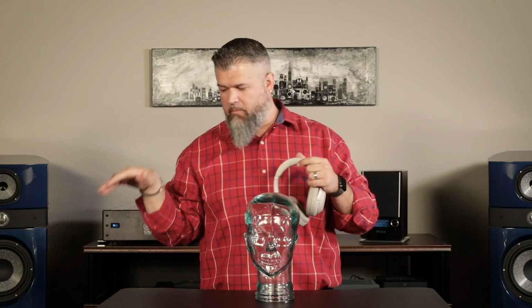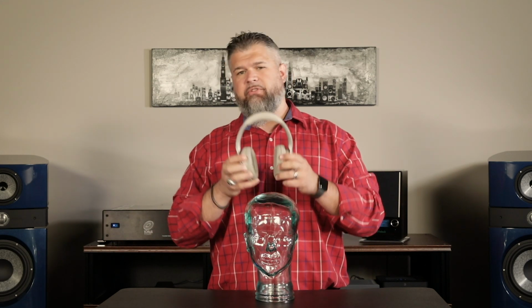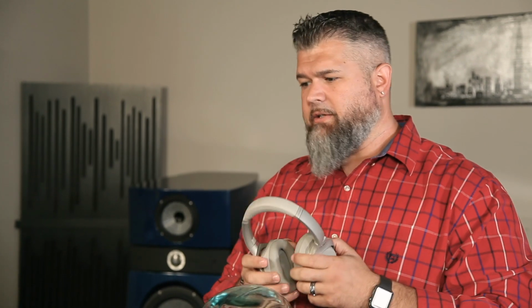This is really cool. These also have atmospheric pressure optimization. So, you know, when you take off on a plane and you get up to cruising altitude, you can tell that your ears are working a little bit differently than they would be on the ground. Well, these headphones can sense that and they'll adjust themselves to make sure that when you're listening to music or a book or whatever, it's going to sound exactly the same as if you were sitting on a park bench or on the ground in your office.